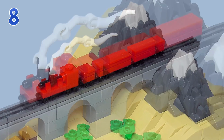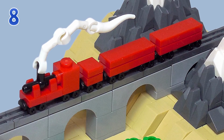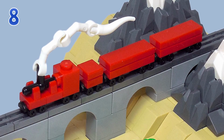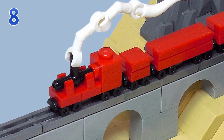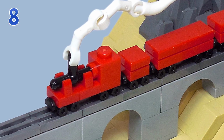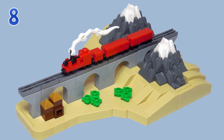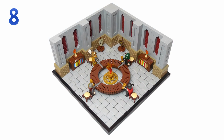The train is great as well. We got some droid arms for the smoke. That is another creative way of portraying that part. And a clever usage of the T-piece between those two snap pieces in red makes this locomotive of Hogwarts Express look very realistic in such a micro model. A great piece of micro Lego engineering, and he has more if you wanna check out his Flickr page.